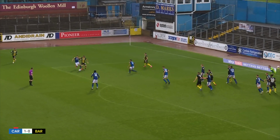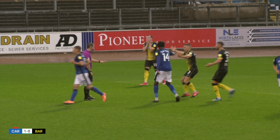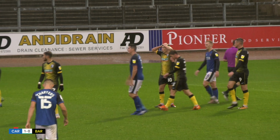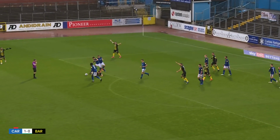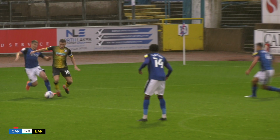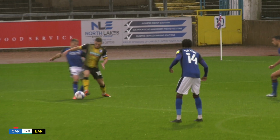Here comes Hardcastle into the penalty box here for Barrow. Hardcastle down. Oh, and it's going to be a free kick, and it's going to be a yellow card for Hardcastle. Oh, I don't know. It'll be interesting to see a close-up replay of that one. Yellow card shown to Lewis Hardcastle for diving. I can't call it. I really can't. I thought he was pointing to the spot, to be honest.